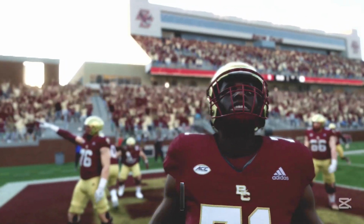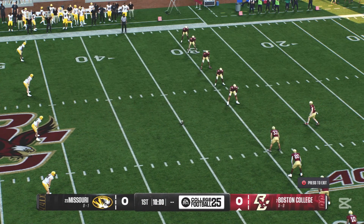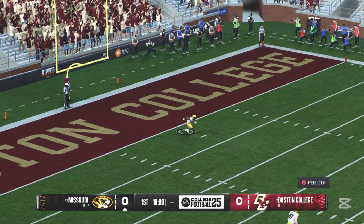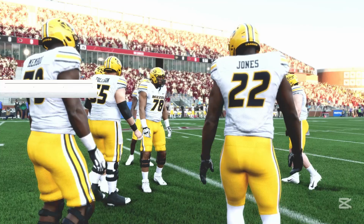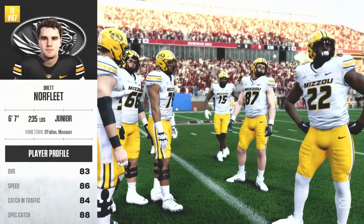For EA Sports College Football, I'm Reese Davis, joined here in the booth by Boston College, lined up, ready to kick off and get things going. Here he comes with the return. And they'll bring him down to get the offense started on the next drive. So Missouri's return team didn't help matters out much with that one.